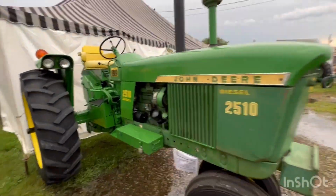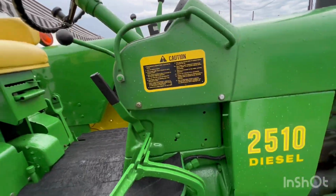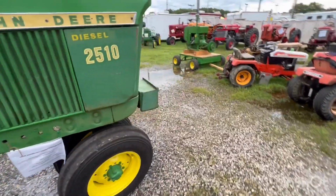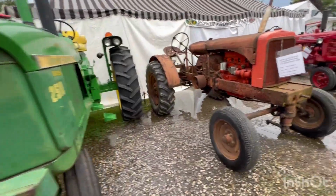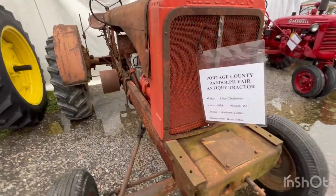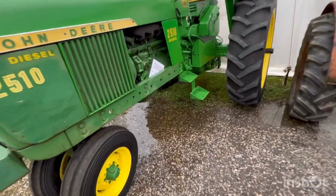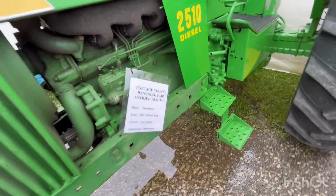Here's a 2510 diesel power shift. It's a neat little tractor. You've heard me say in an older video, I believe it's in one of my H videos, I'd love to have a 2510. They're neat little tractors. Here's a WC unstyled, wide front, so a fairly rare tractor. And what year is this? 67.